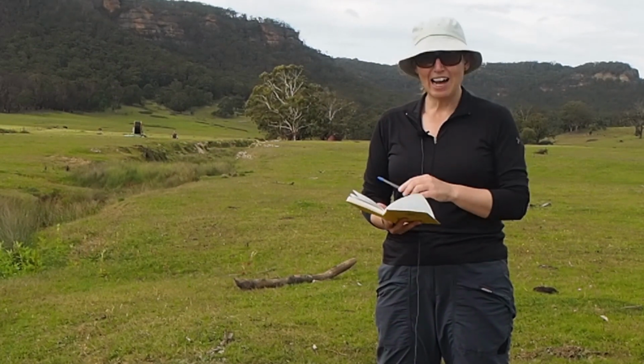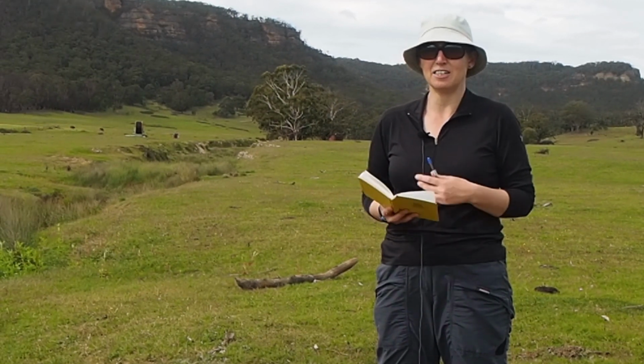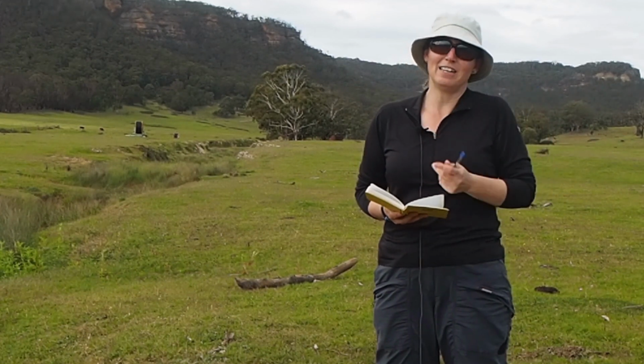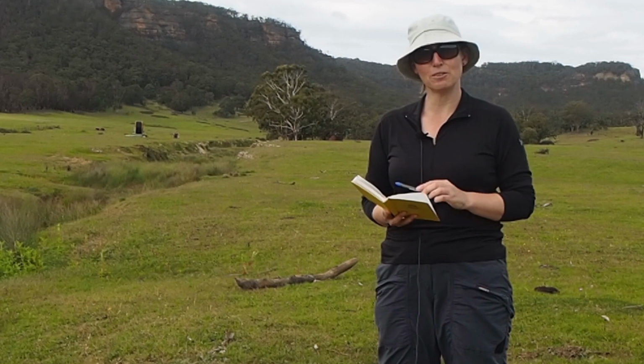Thinking about how you actually arrange this information in your notebook is really important, and also thinking about the data that you need to collect so that you don't forget to do something, because once you've gone home, it's not easy just to come back into the field to collect the data that you forgot. So thinking about this sort of stuff before you even start is a good idea.